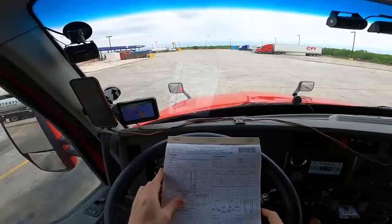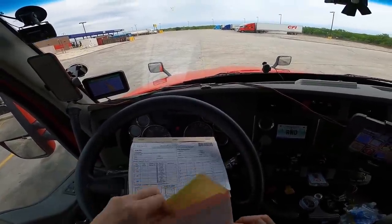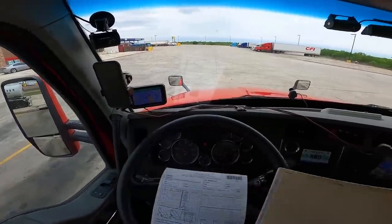There it is. All right, so contract freighters. We want all three of these pages with the carbon copies and all that. They usually give us one back and keep the others.